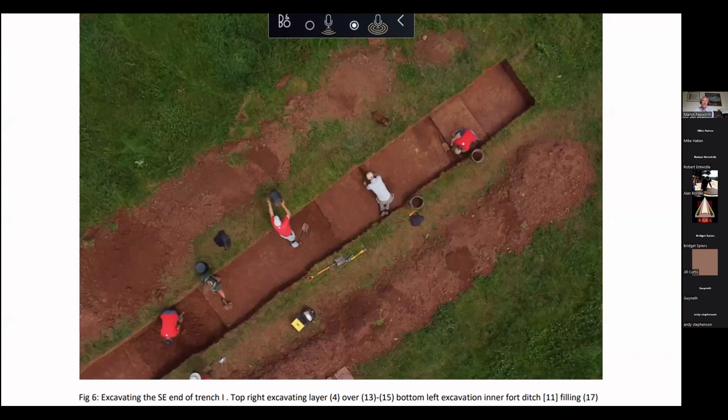This is a view from a drone shot taken from above with Mike Calnan, who came out with his drone. He used to be head gardener for the National Trust, and he now comes out to site for us and enables us to see our sites from the air. So bottom left, you can see there's one of the fort ditches being excavated there.